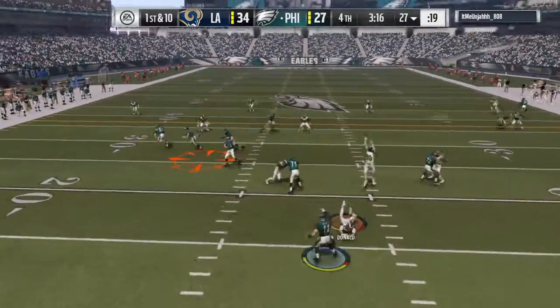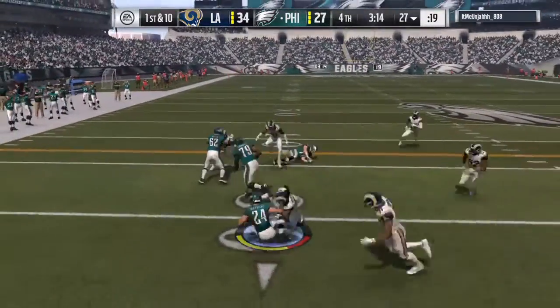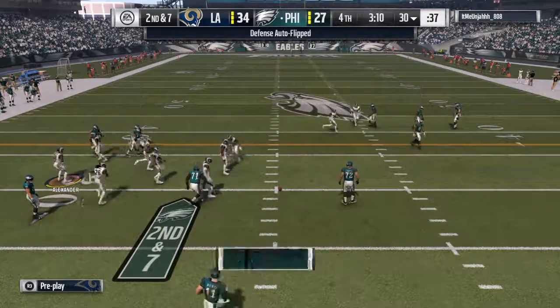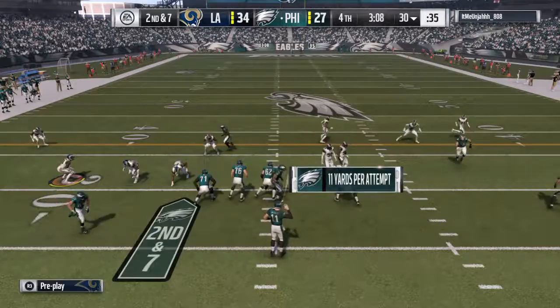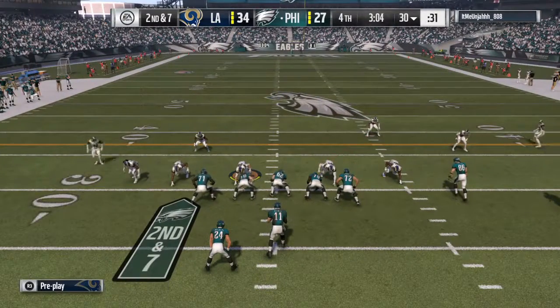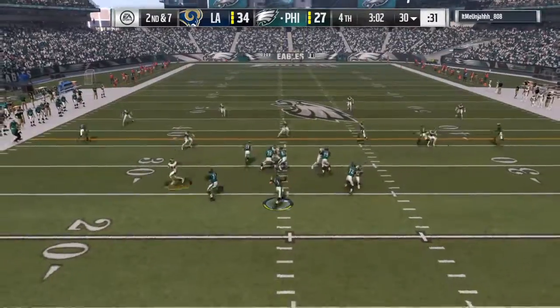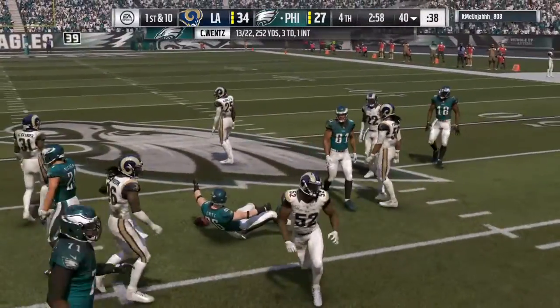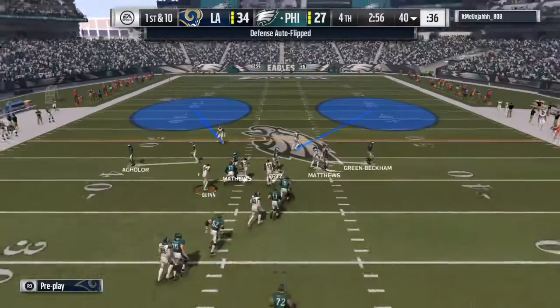Throwing on first is Wentz. Oh, it's a screen pass. That's complete. Call it a gain of 3, and that'll bring up second down. So many things have to come together just right for a screen pass to break for big yardage. The blocking, the timing of the pass to the runner, everything has to fit together just right. But on that play, the defense was able to disrupt things and hold it to a short gain.